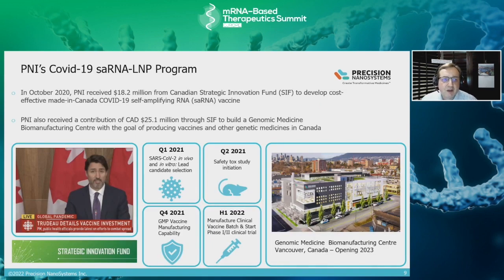Okay, so PNI's COVID-19 sRNA LNP platform. Back at the end of 2020, the Canadian government, through their Strategic Innovation Fund, funded a number of companies developing responses or vaccine candidates for SARS-CoV-2. PNI was very fortunate to receive this funding, and we've used this funding to develop a self-amplifying RNA LNP vaccine against SARS-CoV-2.